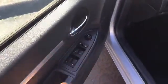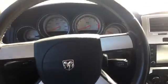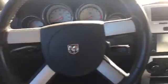Now going into the front, we'll go over some of the features we have. Starting off, we have full power windows, power locks, power adjustable mirrors. You do also have a power driver's seat here. Now on the inside here, you can see real nice classic looking dash. You can see there's no cracks or any damage on the dash or any of the panels in here. Seats are in great shape.